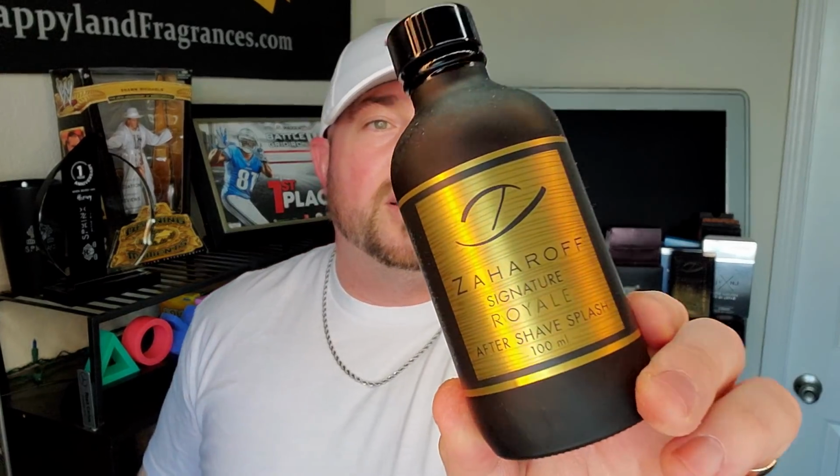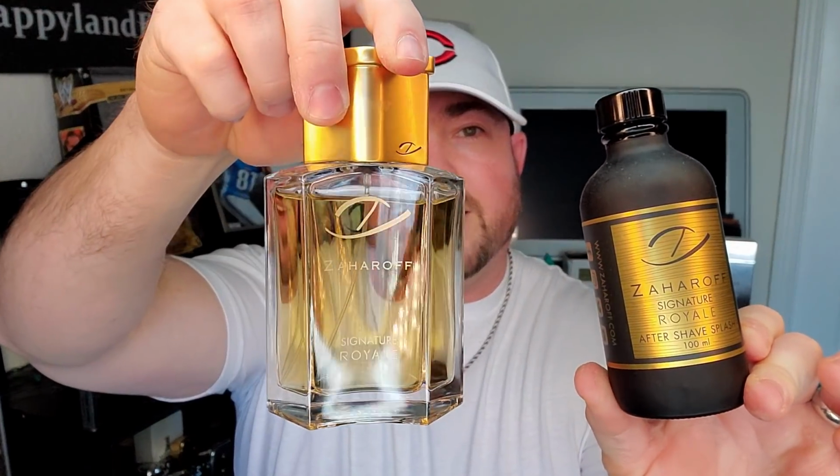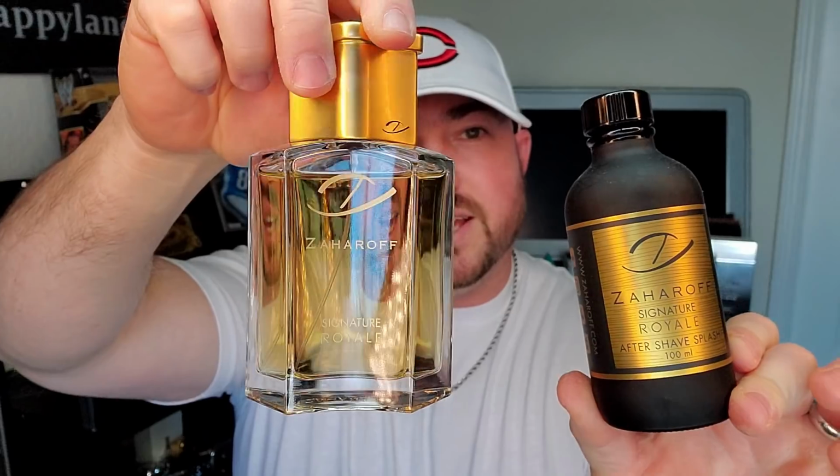And then when I got in the shower that night, it was time for a good shave, so I went with my Gentleman's Nod and Zaharoff Signature Royale Shave Soap and Aftershave Splash, and I figured why not. Gave myself 2 good sprays on the sides of the neck with the fragrance as well, because I just can't help myself.